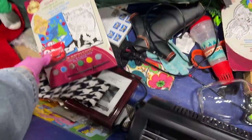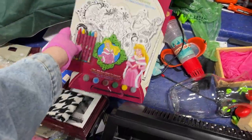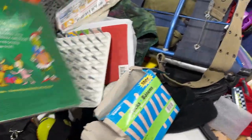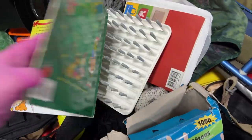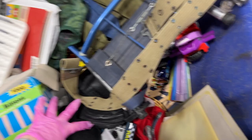Hey. That's cool. A little watercolor Disney action. Okay. Oh, the Grinch. The Grinch flatbook. Over 60 flaps inside. This is nice for the collection. This is a nice one. I'd say so.